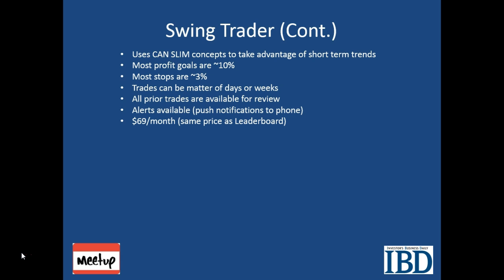And this is actually how I've been trading for the past few months. I've been doing swing trades, and it's working a lot better right now than going for a 20 or 25% gain, which hasn't worked very well for the past couple of years. The trades can be a matter of days, or they could be a couple weeks.